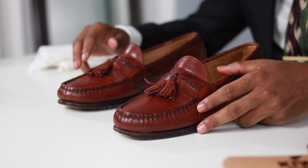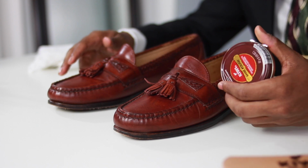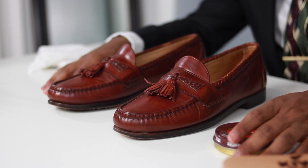When they came, I looked at them, the leather was really good. I gave them a little polish, and I'm going to do another polish while I'm here on a few areas just to see how they turn out after that. But these are going to the cobbler. They're going to get resoled, and they're going to be a brand new shoe.